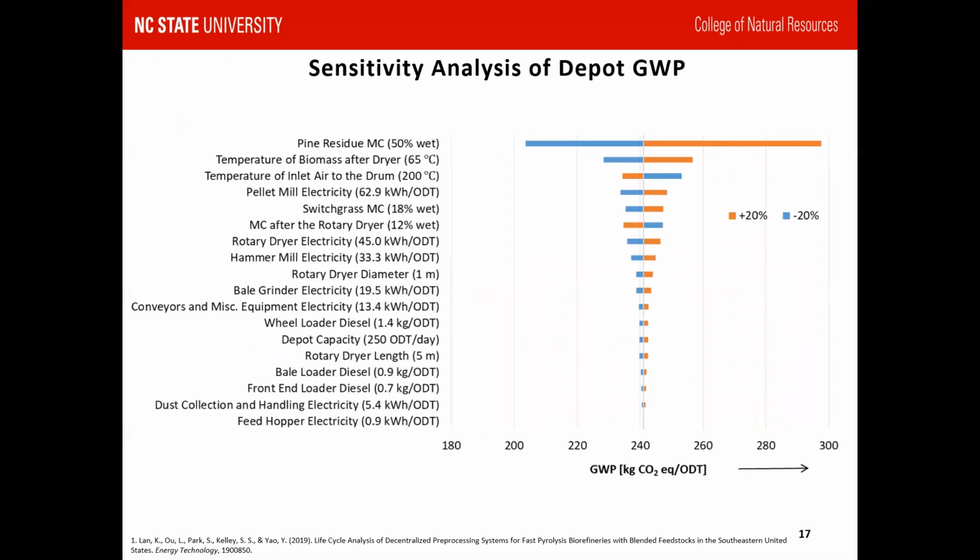Then let's look at an example of a 250 ODT per day CPP depot with a 50-50 blending ratio. Here the pine residue moisture content is the most dominant parameter because of its high moisture content. If we further look at the parameters, those related to rotary drying are among the top ones because drying is the most energy-consuming part.